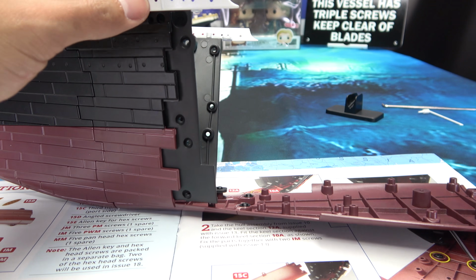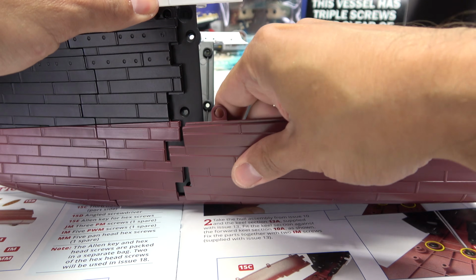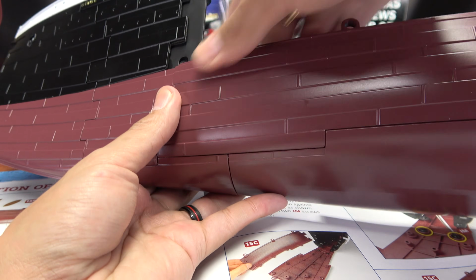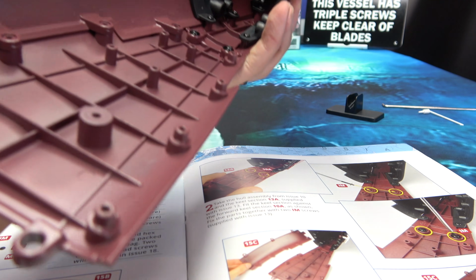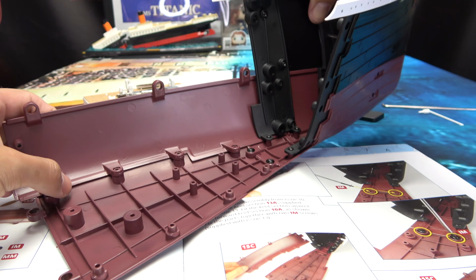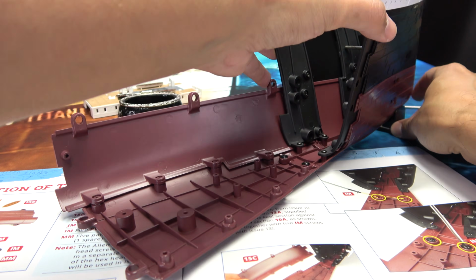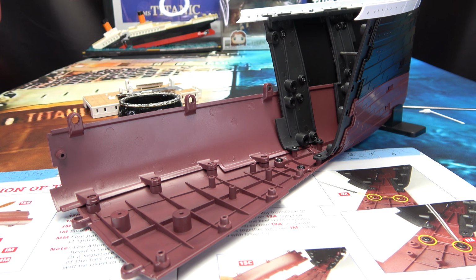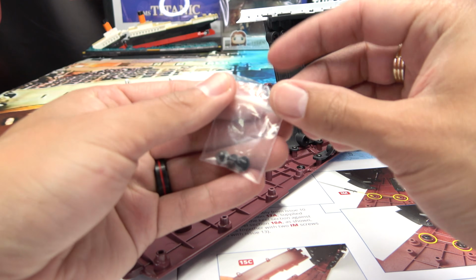Okay, so we have to line this up and line this up. There we go. We got it in place there. Alrighty. Where's my stand? Come here, stand. I need you, stand. There we go. So now this is taking, what, 4 more IM screws.